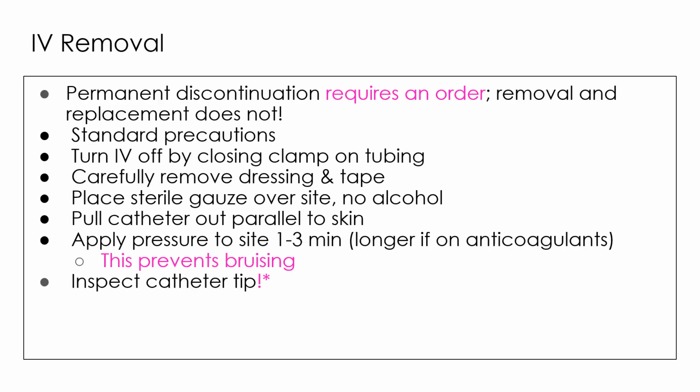IV removal. Permanent discontinuation requires an order. Removal and replacement does not. Standard precautions must be followed during removal. First and foremost, turn off the IV. Clamp the roller on the IV tubing or a big mess will occur. You also want to stabilize the catheter while removing the dressing and tape to decrease any trauma and hematomas.